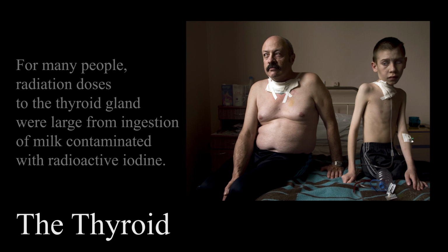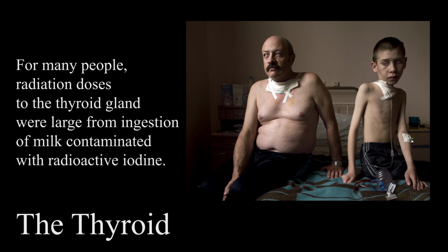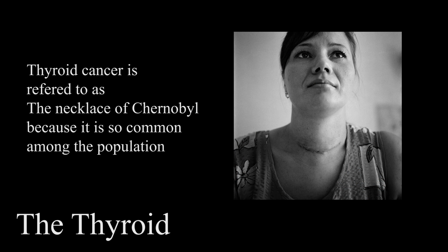The thyroid. The thyroid gland is susceptible to radioactive iodine in sufficient amounts. Radioactive iodine can destroy all or part of the thyroid. By taking potassium iodide, one can reduce the effects of the exposure.